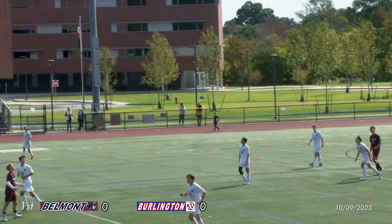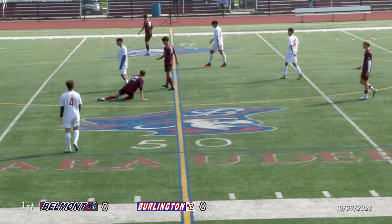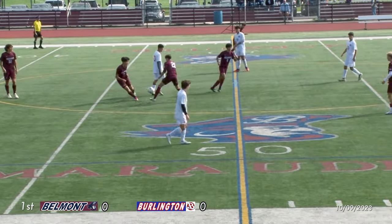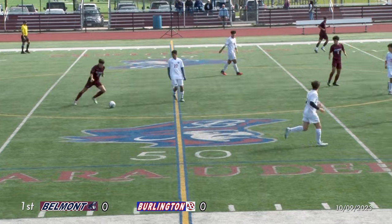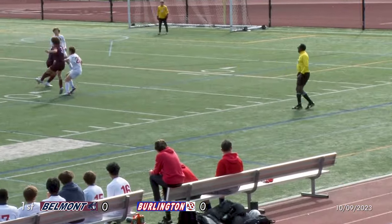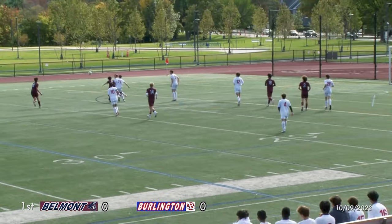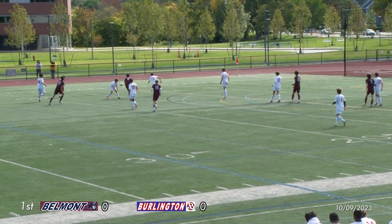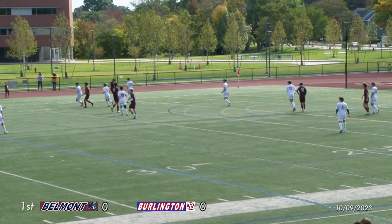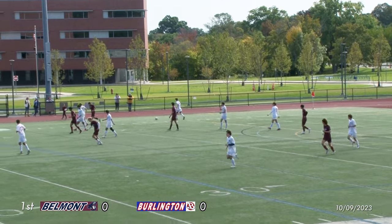Another punt by the keeper. High one. Oh, and pushed over. Shove in the back from number 23 of Burlington. Nicola playing quick now. Finds Alex Cook. Kicks it in the air. Fighting for the ball. And foul called on Belmont. That'll be a Burlington free kick.